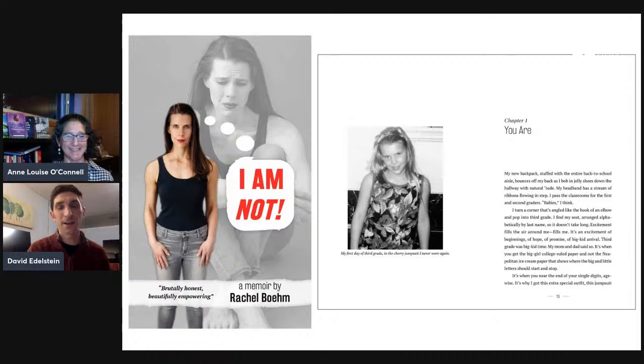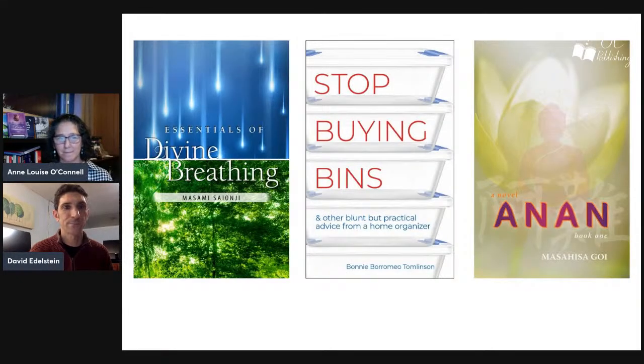Please share. Yeah. These are just an example of a few other covers that I've worked on recently. The first one on the left there, Essentials of Divine Breathing, is a book of spiritual philosophy and breathing exercises. The book has a combination of essays and actual exercises. So we wanted a cover that was very spiritual looking, and we used two different photos for that, and I like the way that one came out.